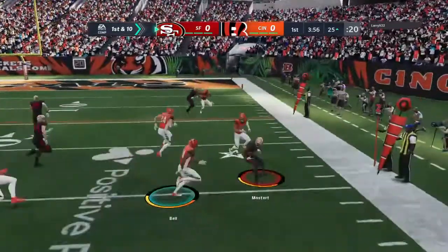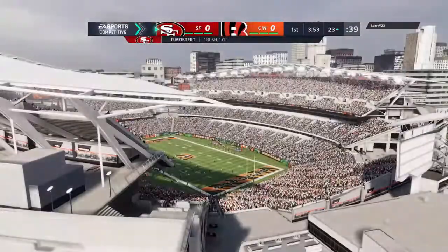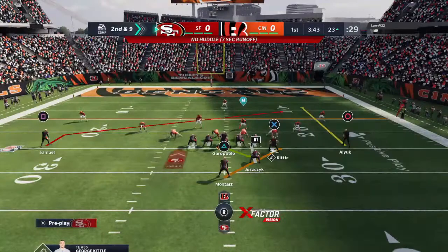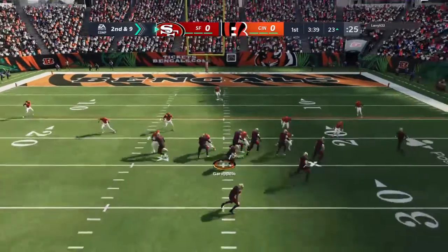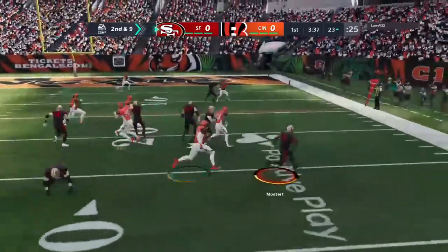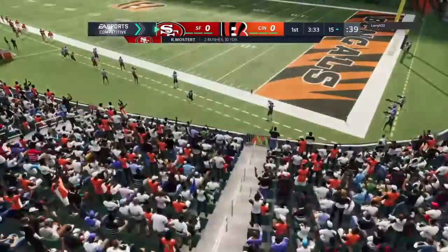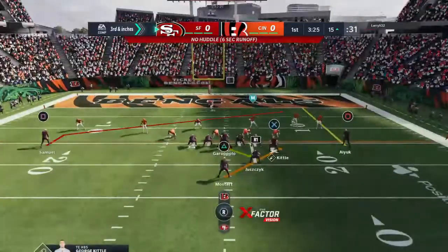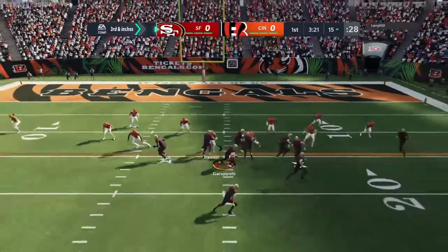First carry for Raheem Mostert. And not much. Maybe a yard down to the 23. Here's 2nd and 9. Just a yard on that last run. Jesse Bates. A gain of a yard. Garoppolo going to give to Mostert. And he is going to be close to a 1st down as the tackle is made at the Bengals' 15-yard line. He was brought down by Von Bell.